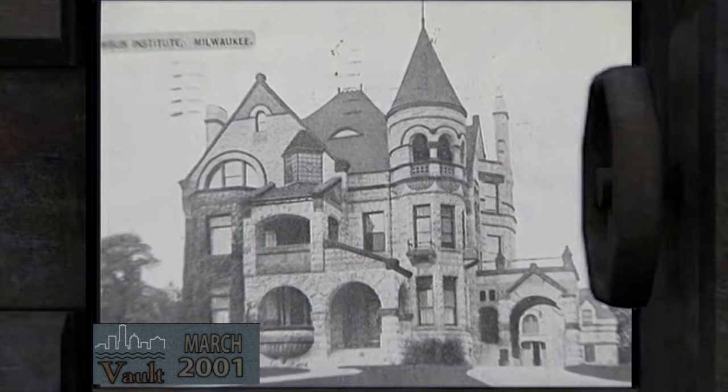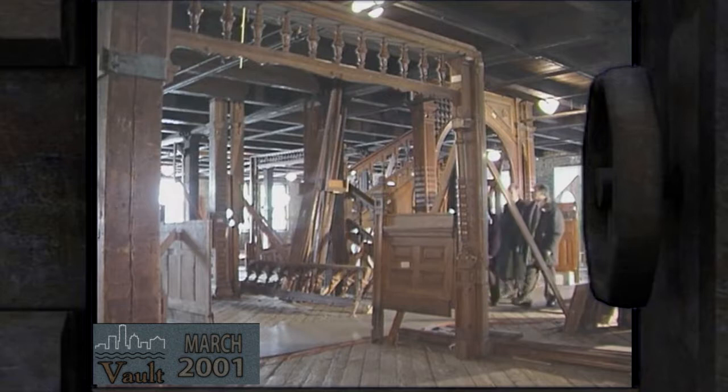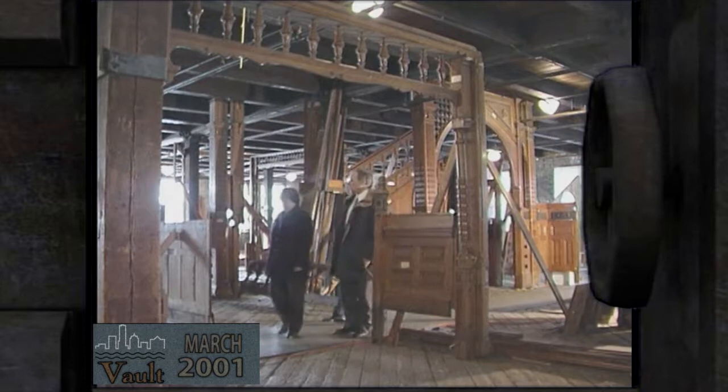Public outrage over demolition of the Plankinton Mansion at 15th and Wisconsin in 1980 led to formation of the Historic Preservation Commission. A warehouse in Walker's Point now houses artifacts from the Plankinton and other structures. They were salvaged by the Milwaukee Redevelopment Authority, and putting the pieces back together wasn't easy.